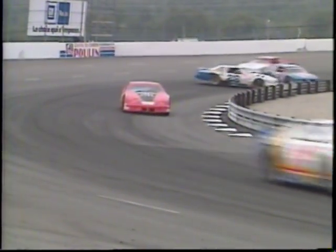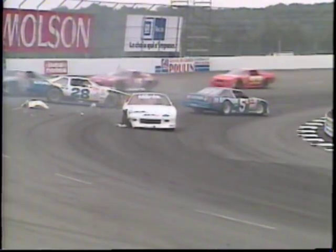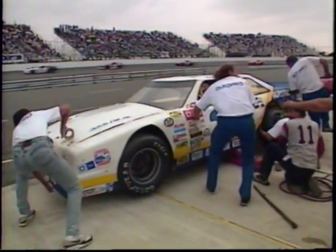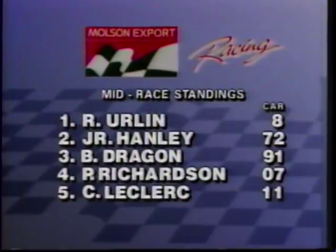Well, there's Leo Poirier spinning up to the top side of the track. Cabana spinning down low. And along comes Yvon Bedard in car number 9, trying to fit a 60-inch wide car through a 58-inch hole. Bang! You see the results. Poirier's right front, Bedard's right front come together. The fiberglass flies all over the racetrack. For the second time this afternoon, Leo Poirier is on pit road, and the racer's tape going to work on the front end of that car. The Molson Export mid-race standings: Erlin and Hanley in the Chevrolets, Dragon, and a Pontiac, that is Richardson and Leclerc.